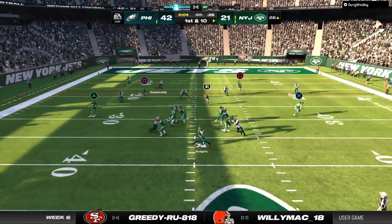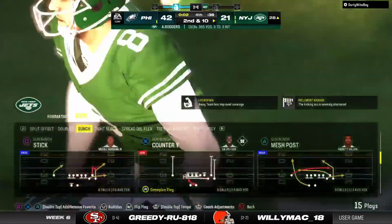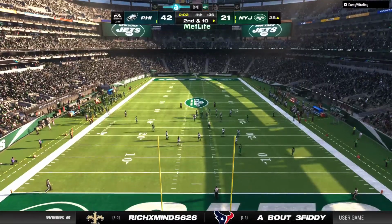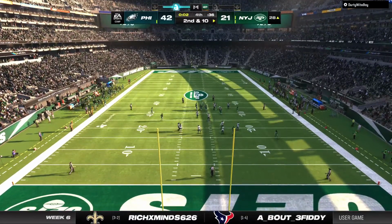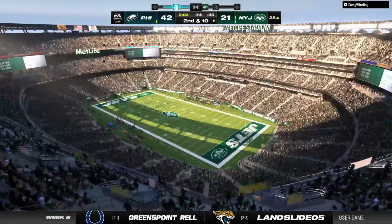On 1st and 10, here's Rodgers. And this throw a bit late as he couldn't reach back for it. This has been a rough one, to put it mildly, for him. And after this one's done, you just feel like at the post-game press conference, this team's going to have a lot of questions and definitely not a lot of answers.